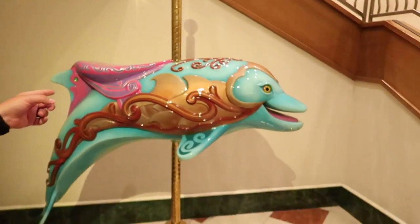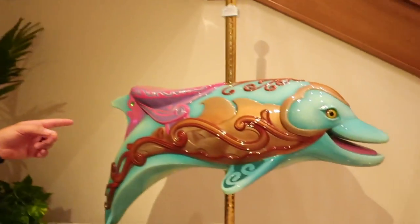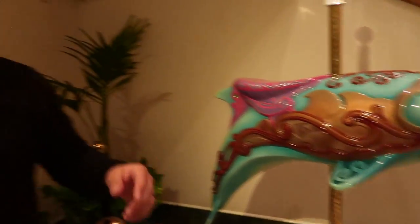You know what I want to do? I want to ride this dolphin. Look at that! Is this the dolphin that they took out from the King Triton's carousel thing at DCA? I mean, your guess is as good as mine, to be honest. I think it might be. You guys can tell us in the comments below, because I have no idea.